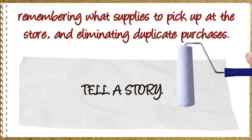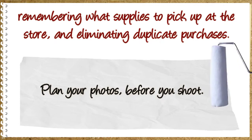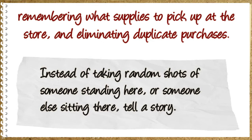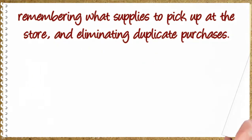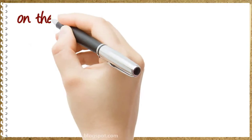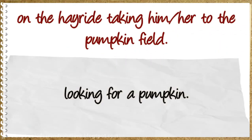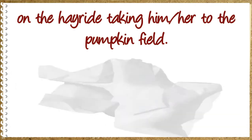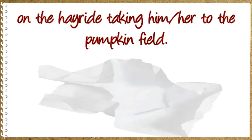Tell a story. Plan your photos before you shoot. Instead of taking random shots of someone standing here, or someone else sitting there, tell a story. On the hayride taking him, her to the pumpkin field, looking for a pumpkin. Finding a pumpkin. With the carved pumpkin later. Great photos.